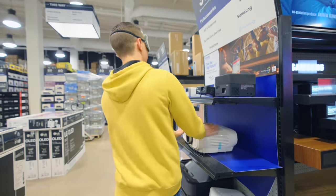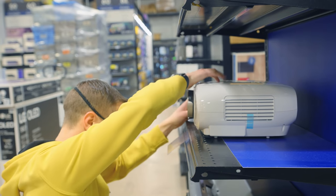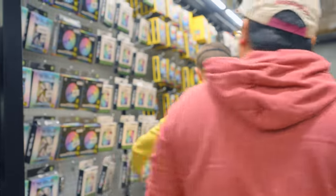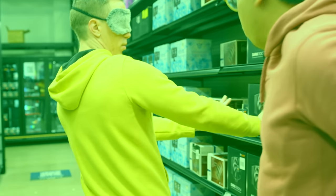Let's test your tech blindness abilities. It sounds very metal-y. Is this a case? I don't know. It's a weird shape. Speaker? No. Projector. Ooh! That's the lens right there. What do you think are those? These? I don't know. I don't think I need those. Are you sure? I think you're gonna need a few of them. Fans? Yes. If these are fans here, coolers are here. Right? He really does know Micro Center well.